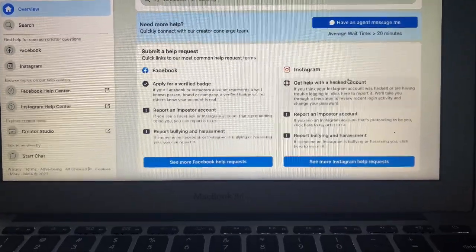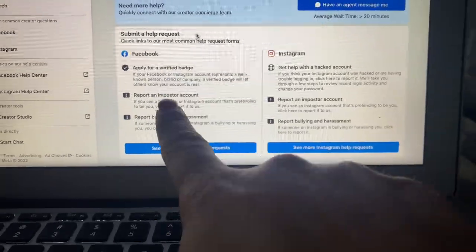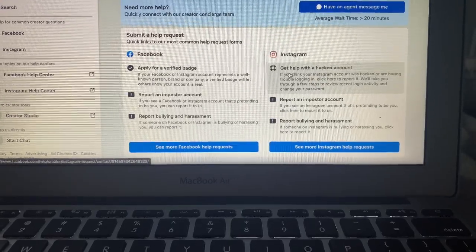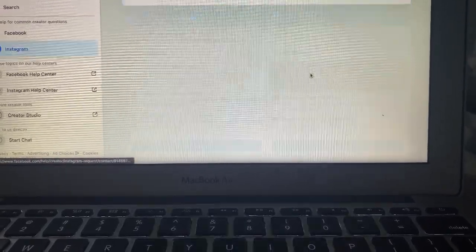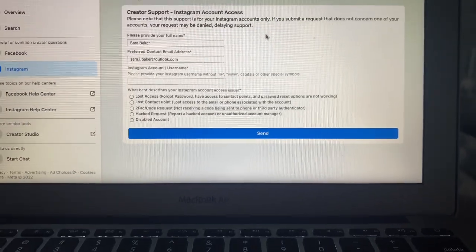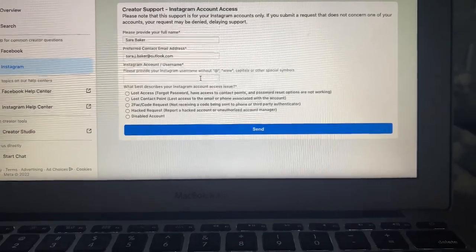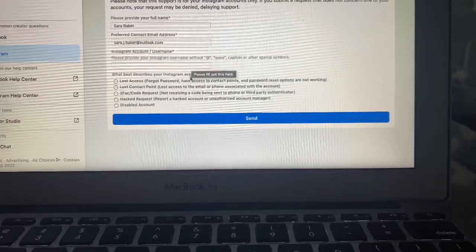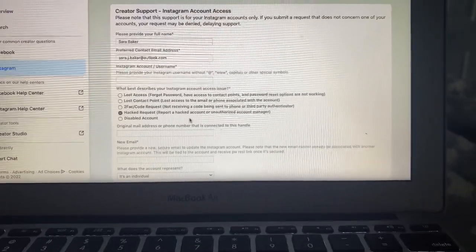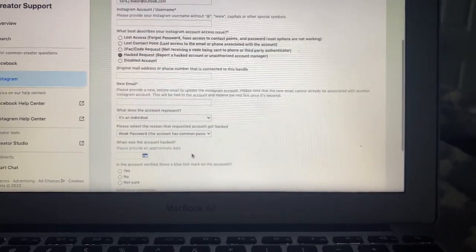Or down here, this just randomly decided to come up one day. And there's a place for Facebook and then a place for Instagram. So I went over here and clicked get help with a hacked account. And then, this is what the form looks like. So you're going to put your name, your email address, and then I clicked on hacked request to report a hacked account. And then once you click that, more things come up for you to fill out.